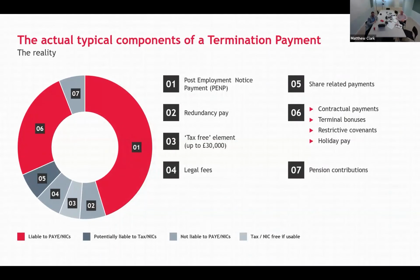What we do find in practice is the post-employment notice payment does gobble up quite a lot of the actual sum that you want to pay the employee. So a lot more can be liable to tax in both employees' and employers' national insurance. So it's really important to try and make sure we get those bits right. Next slide, please, Natalie.